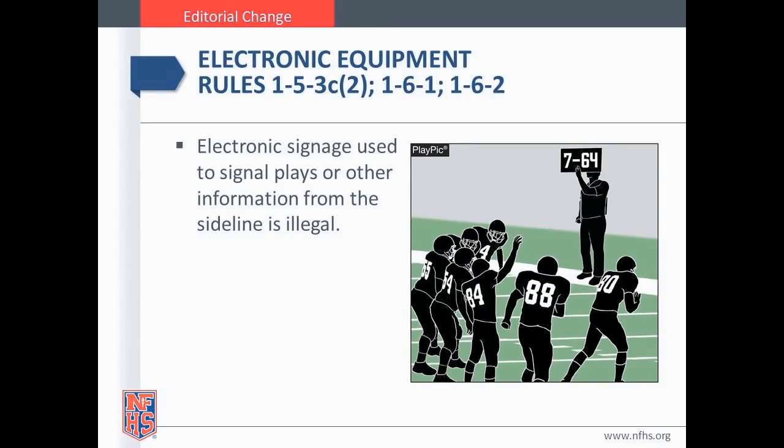Quick editorial change. Now electronic signage used to signal players from the sideline is illegal. It's always, or at least in recent history, been illegal to use electronic devices to communicate with your players, such as an electronic bullhorn, but now they've made it very specific that electronic signage is also illegal from the sideline.